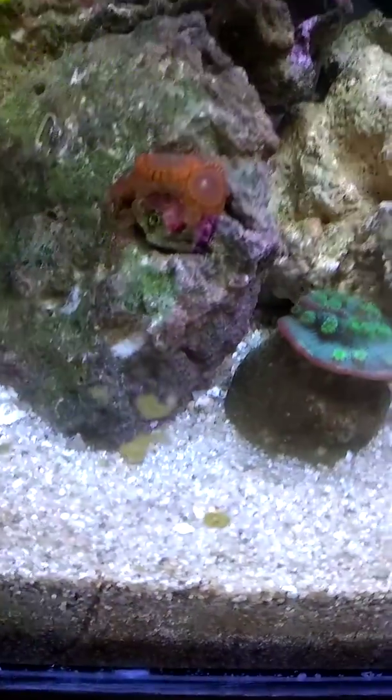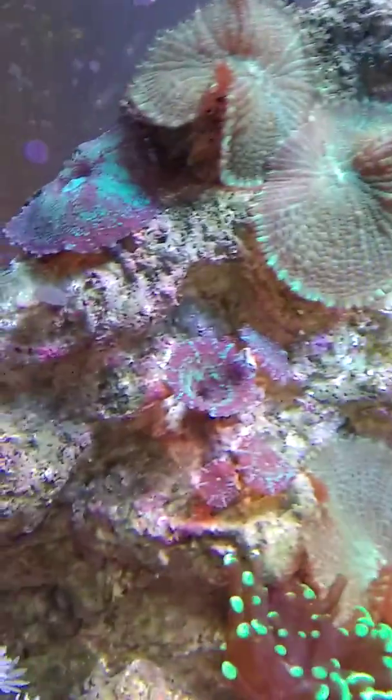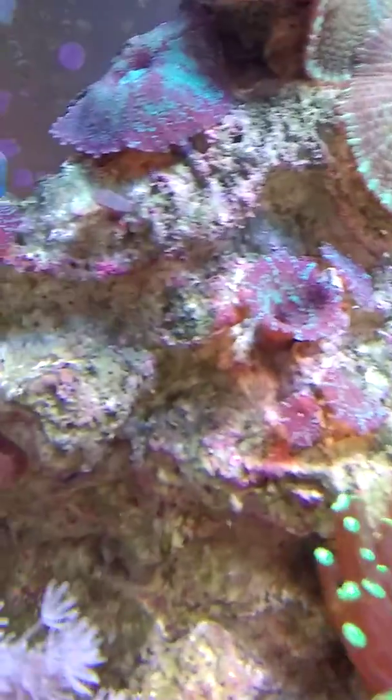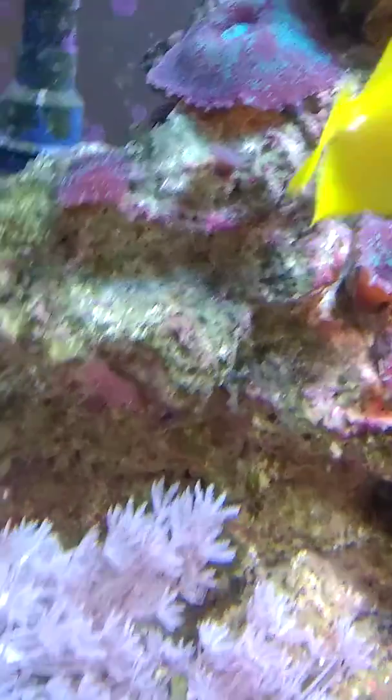That one's already split into three. That frog spawn is doing great. The mushrooms, the scolymia. Look at those, how pretty they are. The babies are popping up here and there.